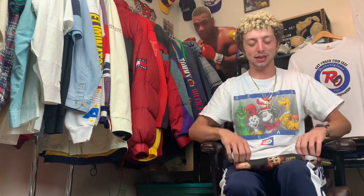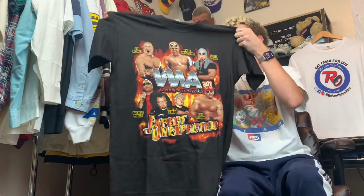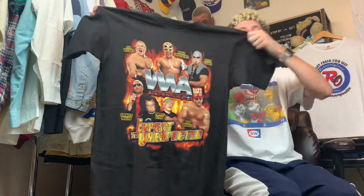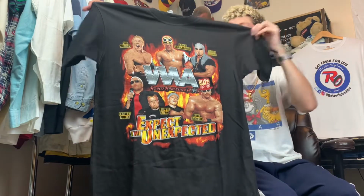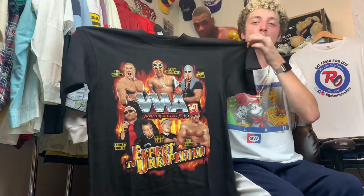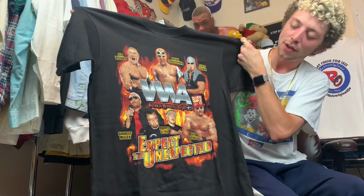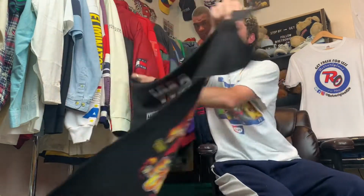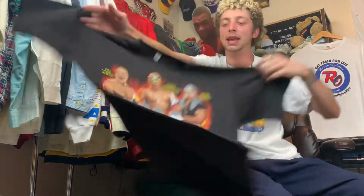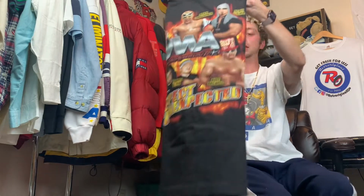Next individual tee here, we got that vintage, or not vintage, I don't know, depends on who you ask, 2002 WWA World Wrestling All-Stars tee. You got a lot of recognizable names, some that you might not know depending on how big of a wrestling fan you are, but super cool front graphic here, pops a lot. And then you flip and dip onto the back, and you got the big flames with all the names and locations. So very nice tee there.